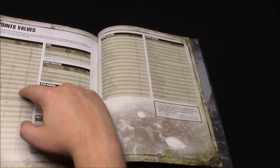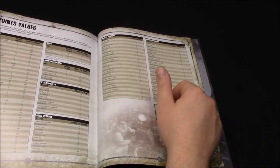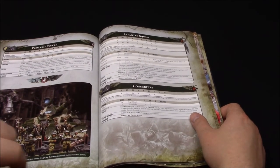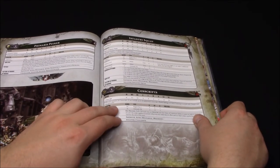A power sword costs you 4 points. That's very, very handy. They're really good. That's really cheap. Power swords used to be very expensive, but now they're really good. Okay.